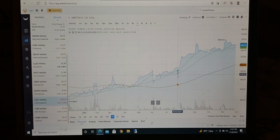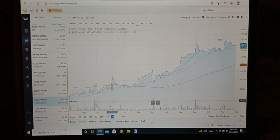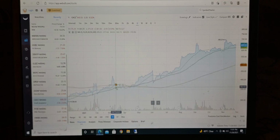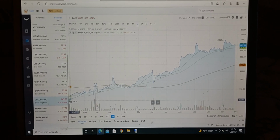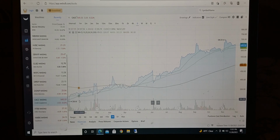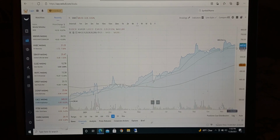So this looks like a favorite, is what I'm saying. It looks like a popular stock. So basically, from the beginning of the year, it went from not even shy of $300, so $298, and it jumped all the way to $645.